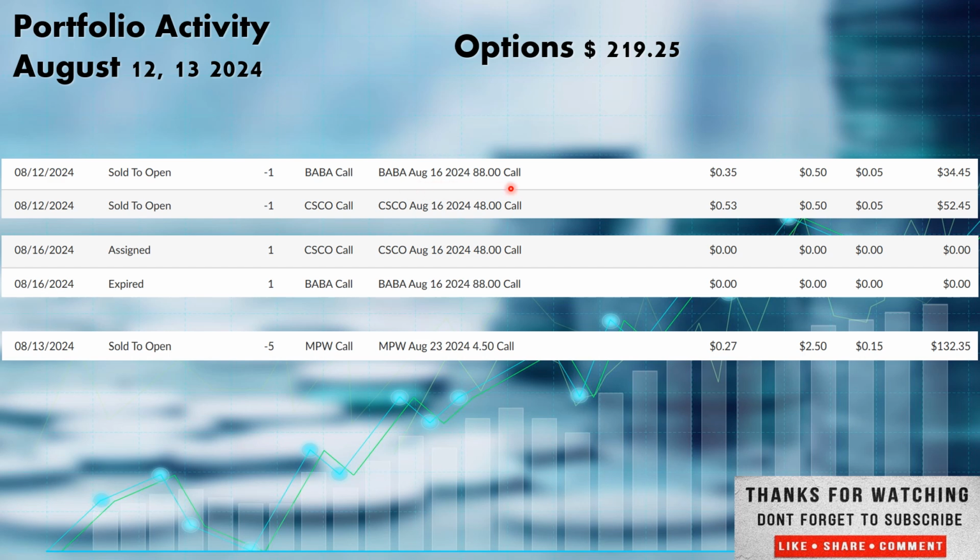Now, the strike price was $88, which basically means if the stock would have hit $88 or above, it would have been called away. It did not. We'll see that here in a little bit. We'll go over the results of these two contracts as well. And we received 35 cents per share in options premium. And then they do charge some fees, 50 cents and 5 cents, 55 cents. I don't know why they break it up that way. Must be two different types of fees. But anyways, so total we received $34.45 for the one contract here, the one covered call for BABA.